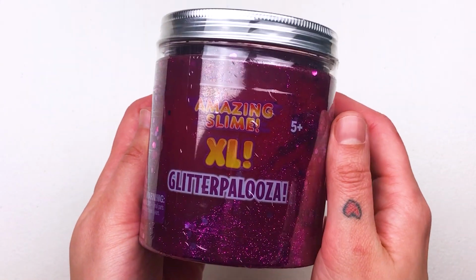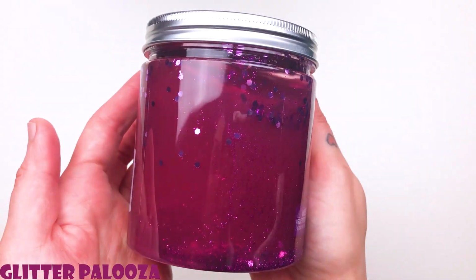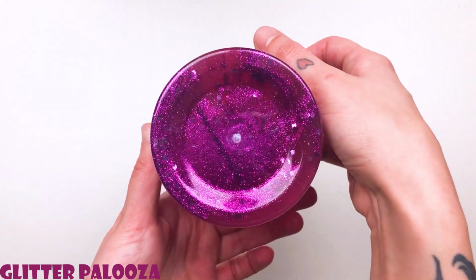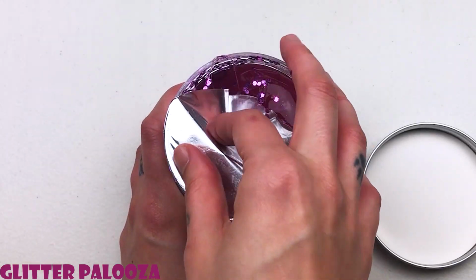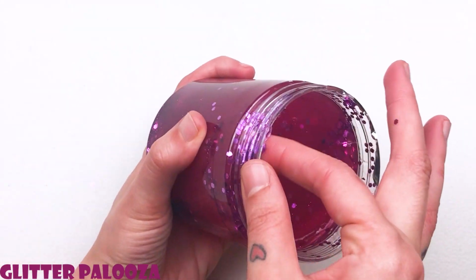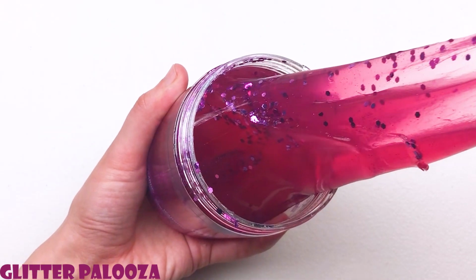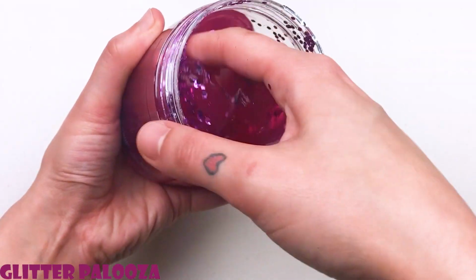So the last slime we're gonna look at in this review is Glitter Palooza. This is from their Glitter Palooza collection. It just has a bunch of glitters in it, and it's a clear slime technically. So I was really excited. I saved this for last because of that. Look at how pretty all of the sparkles are, and I've never had a clear slime from a store before like this, so I'm excited.